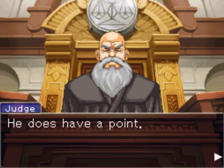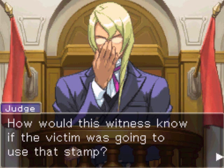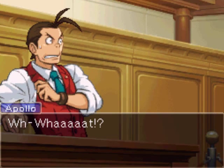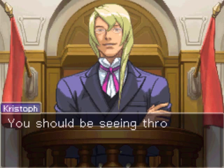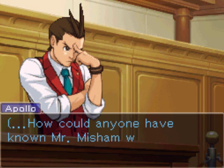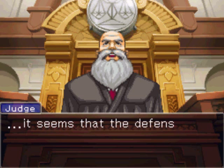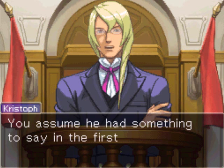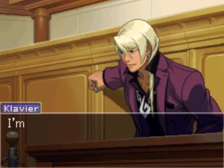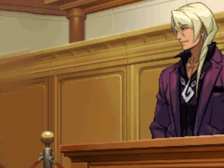Okay, so it was a coincidence, but in the original letter, you didn't tell him to save the stamp. In the original letter, you told him to use the stamp right away. We're gonna have to present the letter, right? Can't let him get away. Wait, what's this? Kristoph is turning on his brother Klavier?